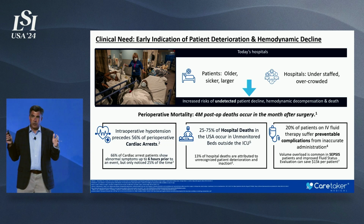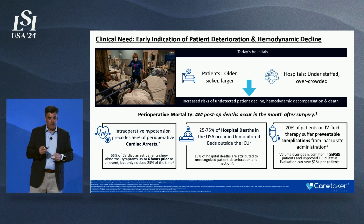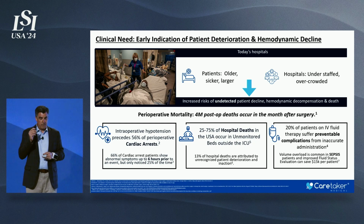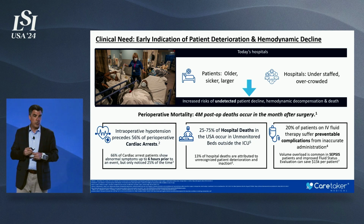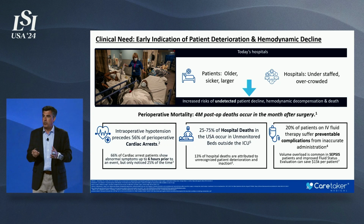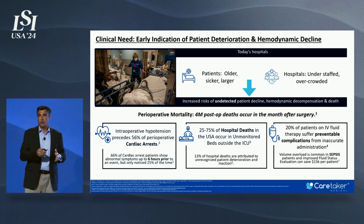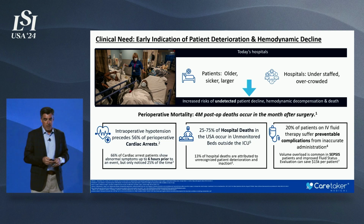And during that perioperative continuum, that's where lots of bad things happen, right? Half of cardiac arrests are preceded by a warning, but two-thirds of the time, no one's watching. So these are preventable cardiac arrest issues that can be arrested if you know about them.